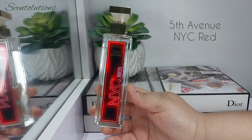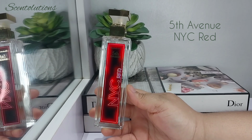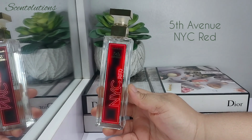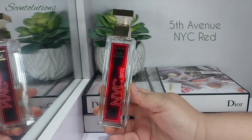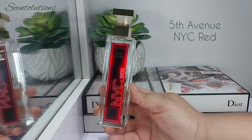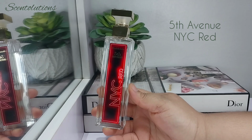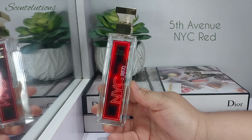The middle has peony and jasmine and will remind you of an urban garden sort of. But see, the thing here is the peony is done so nicely that you don't really get that intense peony scent. I feel like it's balanced very well by the fruitiness. And then the base has vanilla and sandalwood. So that adds a creamy, warm finish to this perfume.